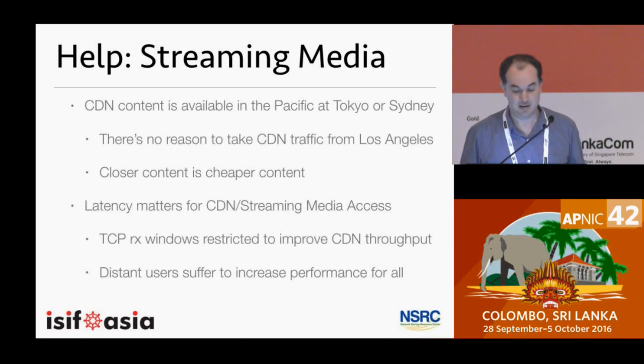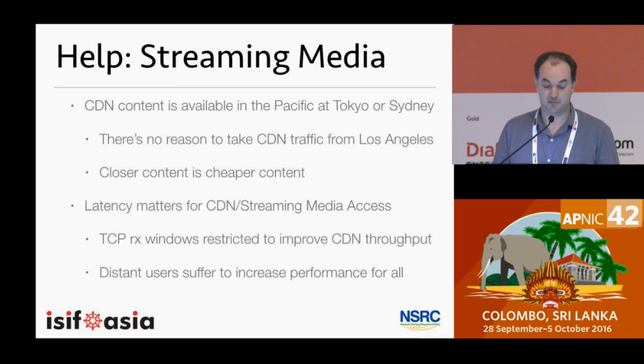And of course, latency matters for CDNs and streaming media. A lot of CDN providers have restrictions on TCP windows because it helps them serve more customers from their CDN platforms. That means that distant users have poor performance, and if the distant users are catered to, they cause poor performance for everybody else.